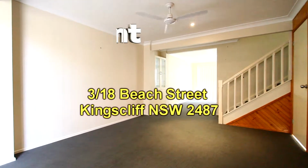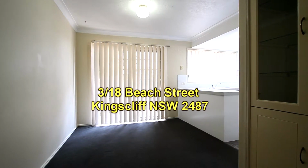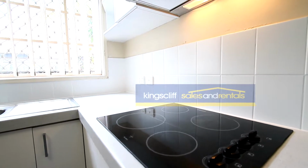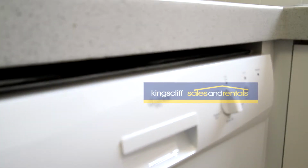Stepping inside the property, walking to a lounge area. There's two built-in display cases between lounge and dining room. Kitchen has been modernised. It features a ceramic cooktop, stainless steel double sink and underbench dishwasher.